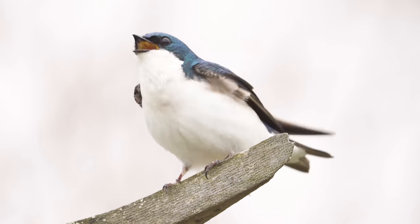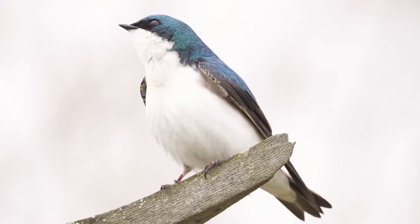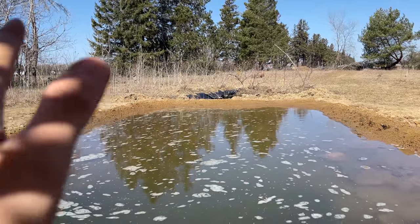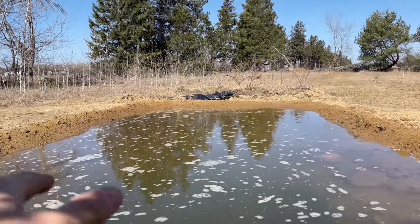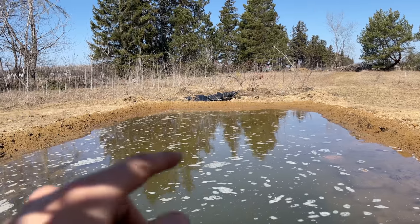Tree swallows have come in, bluebirds have come in, so although I'm ahead of schedule, and I didn't think I'd get to this point this quickly, I still kind of feel the pressure to get nest boxes up and all the rest of the wildlife habitat that I want to get up. But that'll be for another day.